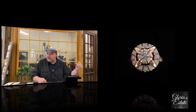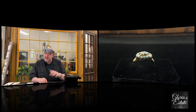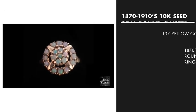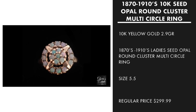Our next one is just kind of a cool, neat, odd and interesting piece. Back in the days when seed opals were very desirable, very hard to get, it was kind of a fashion thing back in the 1890s to the 1910s. And this one here is in 10 karat yellow gold, size 5.5. So our normal price on it is supposed to be $299. I tell you what, let's get it out to you tonight for $150.